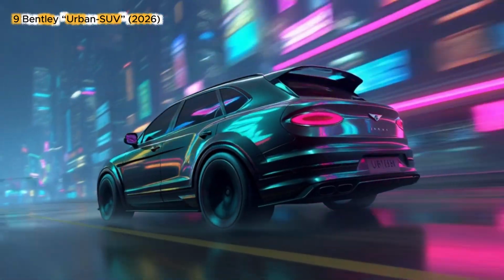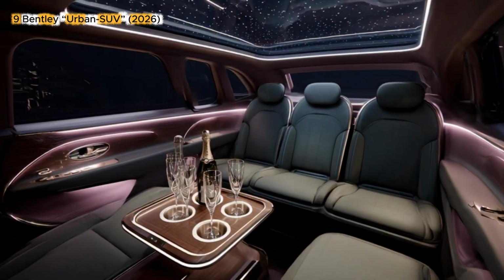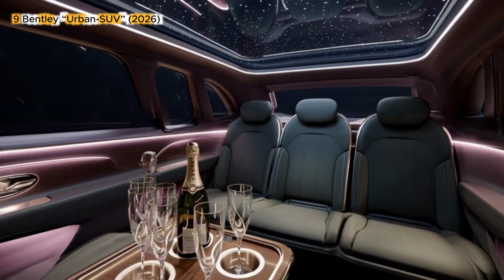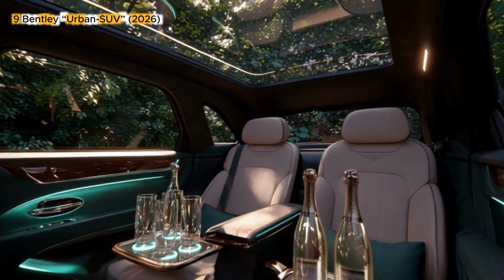Imagine a luxury SUV that carries the weight and prestige of Bentley's hand-built craftsmanship, yet is tailored for urban agility rather than just highway grand touring. That describes this new urban SUV perfectly.